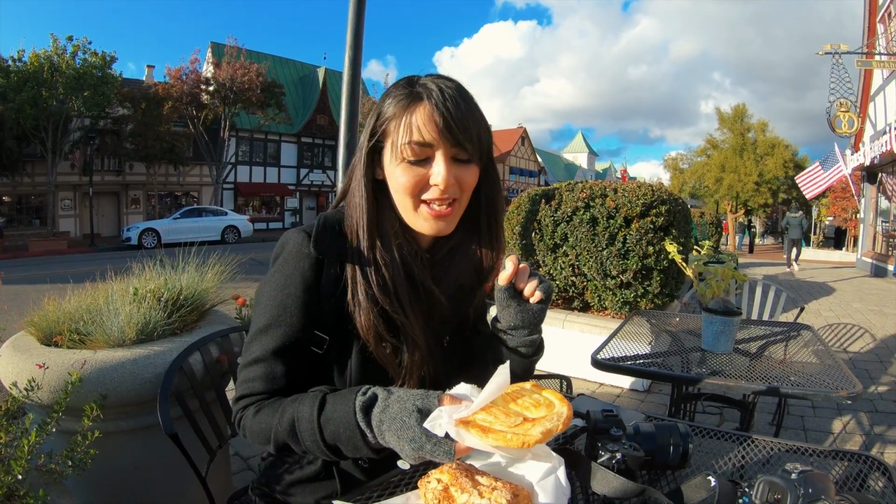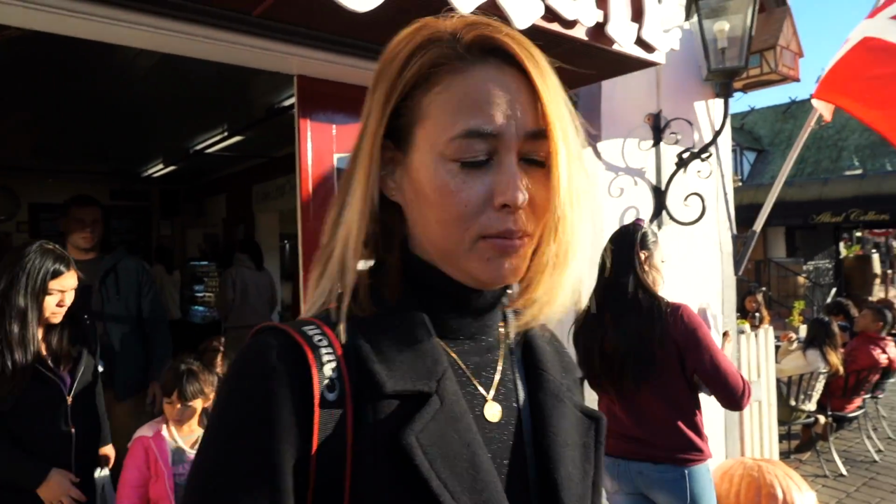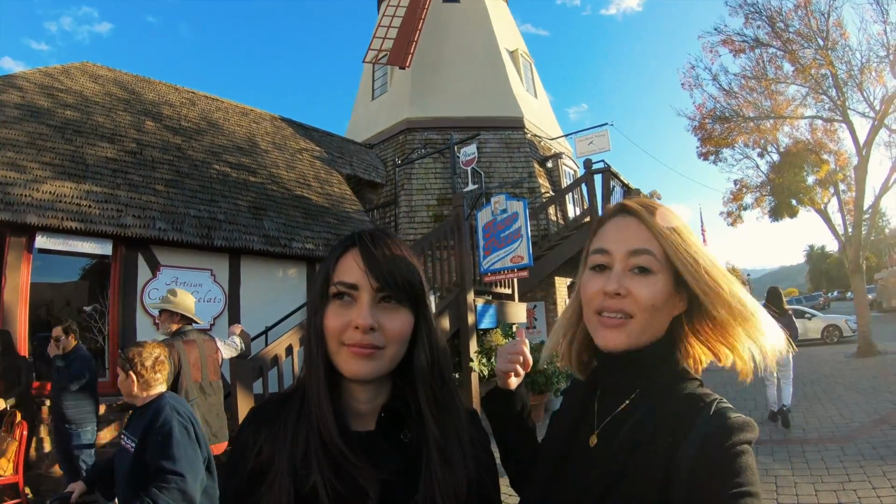So I am ready. Where are we going? We're going to the real windmill. There's just replicas here all around town, but there's this one real windmill. Learned that from the trolley. So that behind us over there is the real windmill in Solvang. Yeah, we saw there's a lot of them throughout the city, but our tour guide said this is the only one that's actually real. This is the real one. So if you want to see a real one up close, it's by the Birkholm's Bakery.